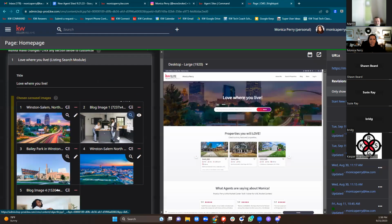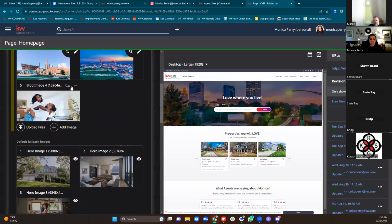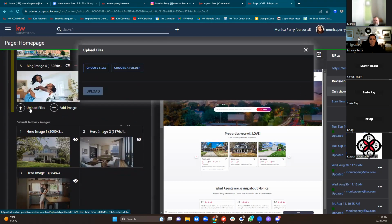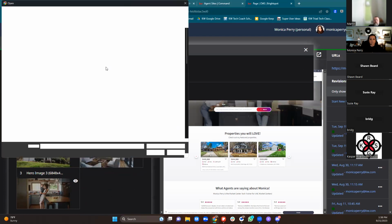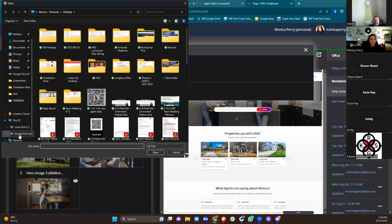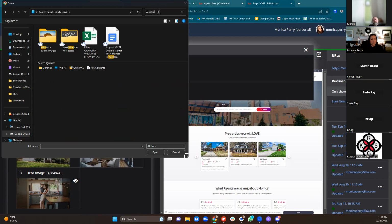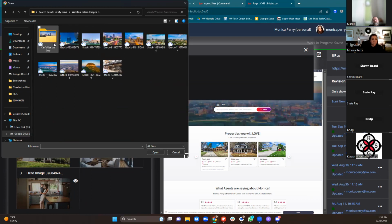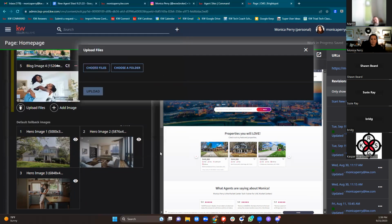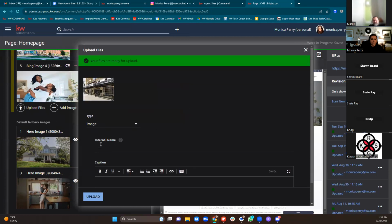And again, to add an image, you get to this little spot where you expanded the listing search module. You can either upload files from your computer or you can use the existing KW images if you just want to switch out a little bit what it looks like. But if you wanted to grab something from your computer that you had, maybe I wanted to display this one, I can upload it. I can give it a name.